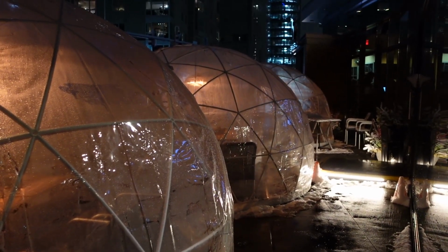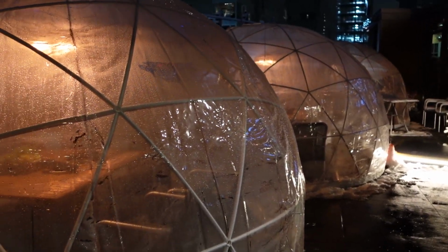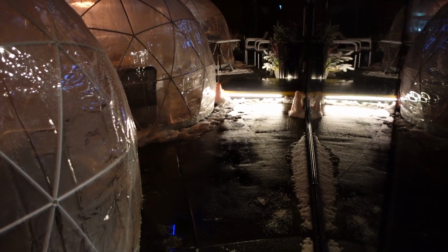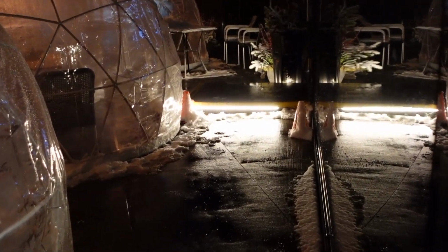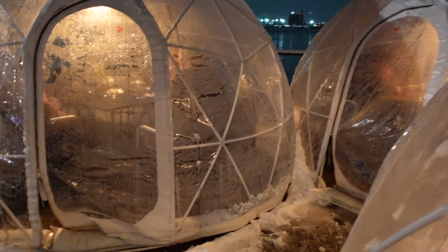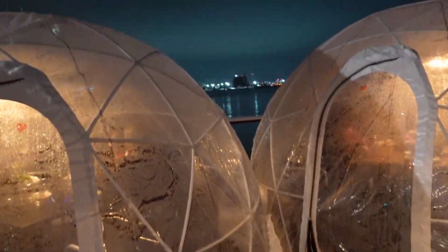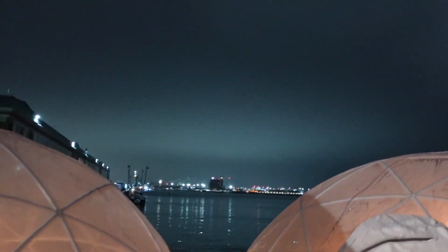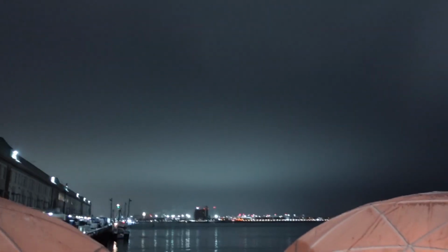So we decided to go eat at one of these heated igloos. There is, as you can see, a little step down that's lit up right there. So this is right on the Seaport. As you can see, it's a little bit snowy, so it's very on theme. But this is the Seaport behind us, right on the water.